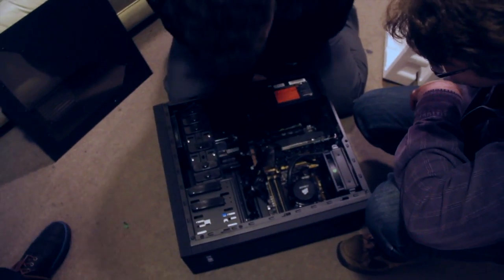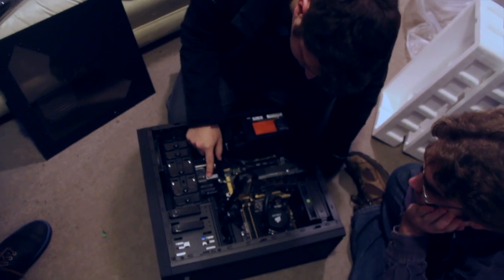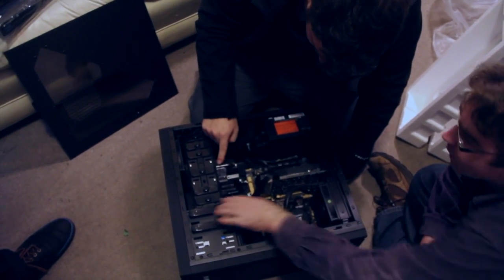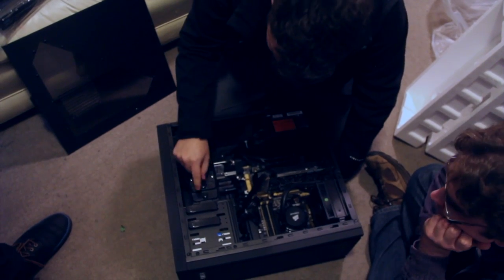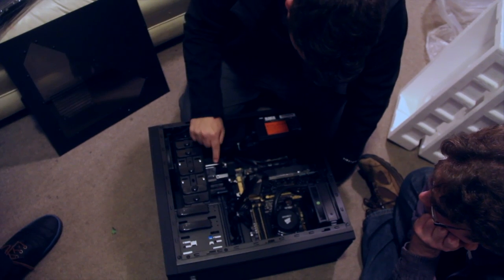Whoa. That's real pretty. So we have our SSD drive, 120 gig SSD drive, which is probably where the operating system is. All of our games can go on our 2 terabyte. Oh, that's where these things go. That's what those are. They're quick releases. We have our 2 terabyte drive.